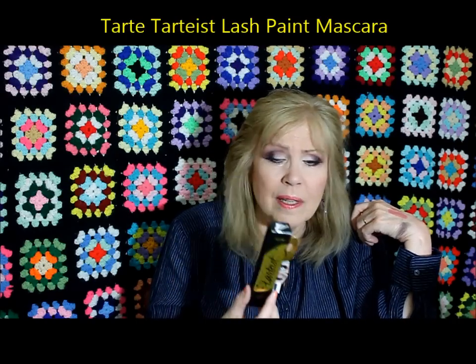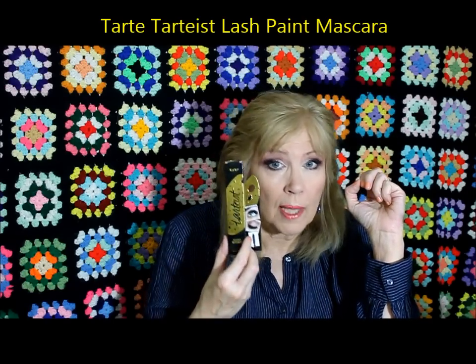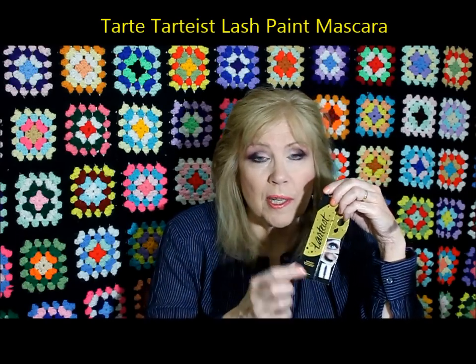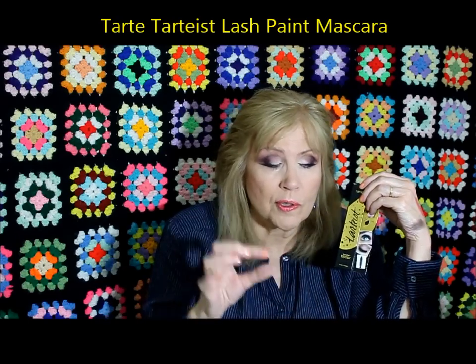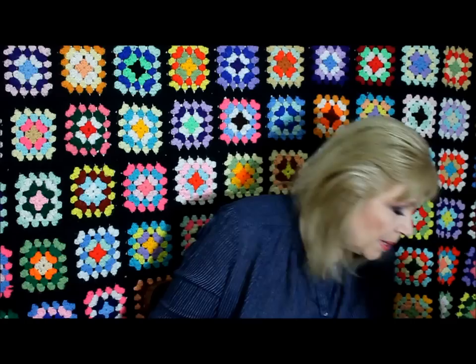Tarte also blew me away with their Tartist mascara. Wow, it really gives you big old honkin' lashes. Wonderful. I'm using my sample. I didn't want to open this yet because I'm using the sample and I have several other mascaras, so I'm going to open this after I finish them up.